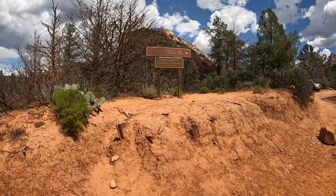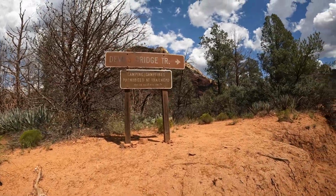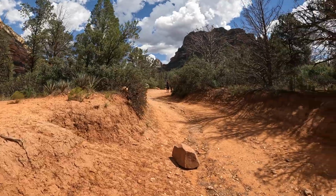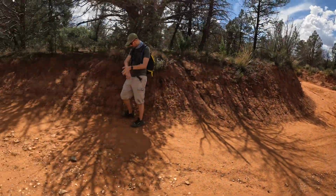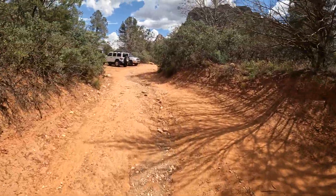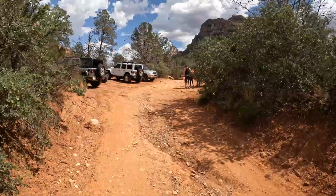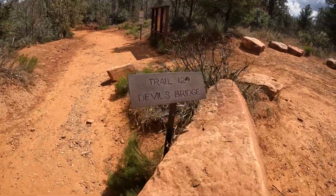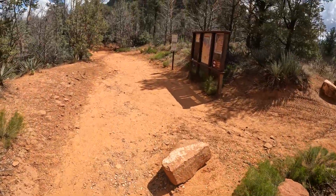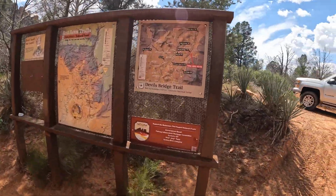We finally made it to the official trail, Devil's Bridge Trail, this way. So we are off the rough terrain road and onto the legitimate hiking trail right up here. There it is, Trail 12, Devil's Bridge. They've got a map at this kiosk here as well.